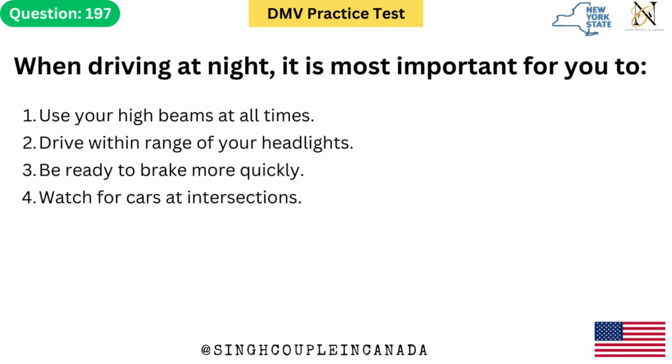Question number 197. When driving at night, it is most important for you to 1. Use your high beams at all times. 2. Drive within range of your headlights. 3. Be ready to brake more quickly. 4. Watch for cars at intersections.